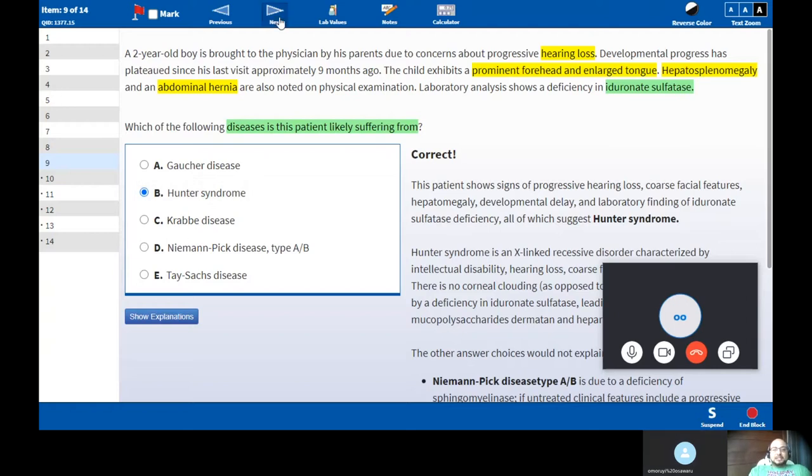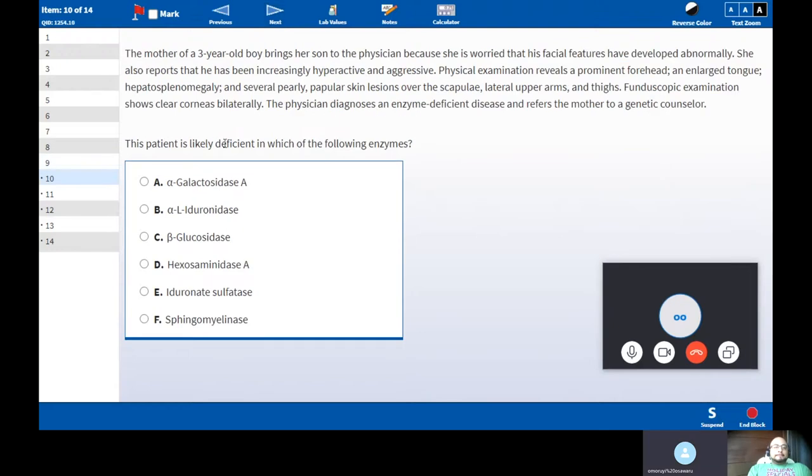Nice, man. Killing it. Great job. So yeah, this was Hunter's 100%. The only thing they could have also added was, again, maybe an aggressive attitude.